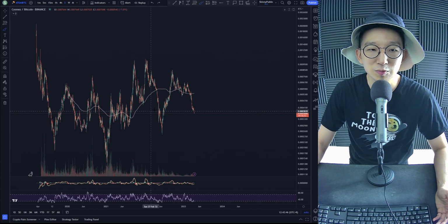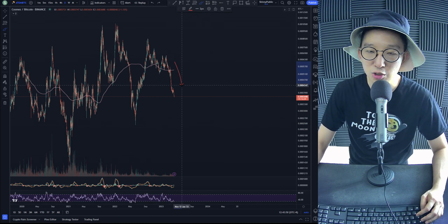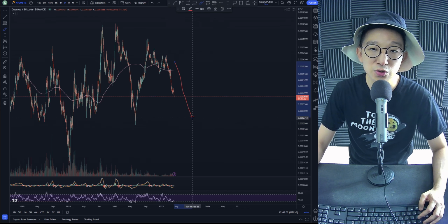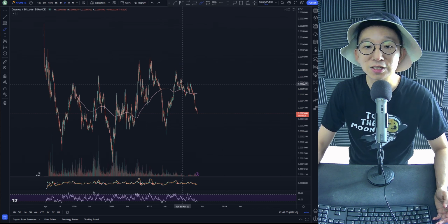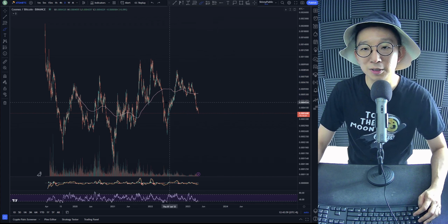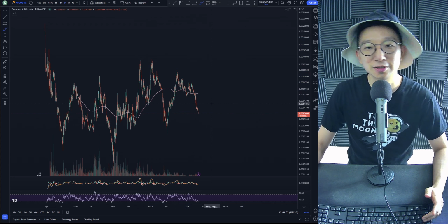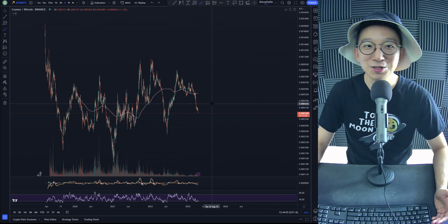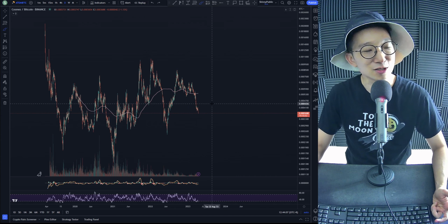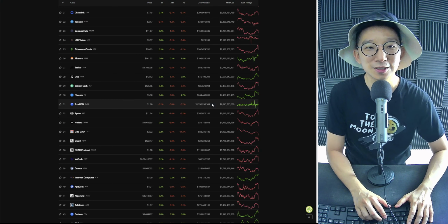Again, we just can't make any moves until we see the curve come back in, because when it drops, you just don't know how much lower it's going to drop. So that's why it's better safe than sorry. And even if it suddenly starts rising without any proper consolidation or accumulation, it doesn't matter, because we are not going to be catching knives. You will understand the dangers of catching knives only after you have lost a big chunk.